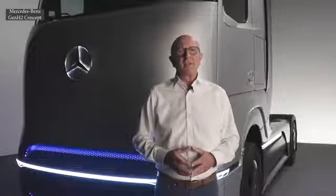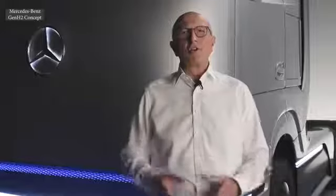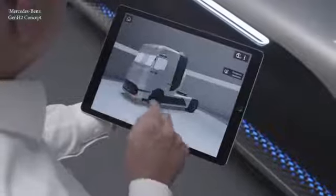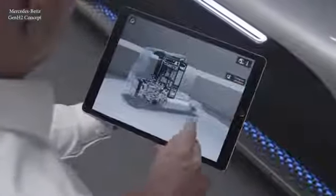Therefore, we are focusing on two CO2-neutral technologies: battery-driven and fuel cell-driven vehicles. Only by using both types of propulsion are we able to cover the entire range of our customers' use cases. The GenH2 concept truck is a major milestone along this road, because it is the base for the series production vehicle we will bring into large-scale production in the second half of the decade. And customer tests will already start in 2023.